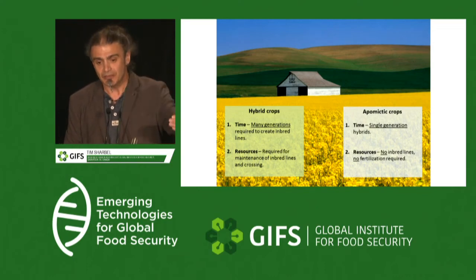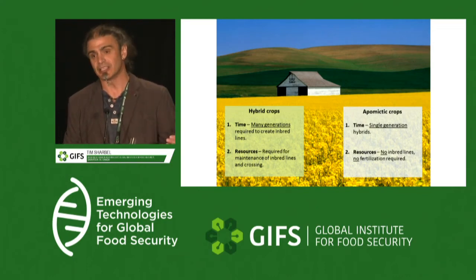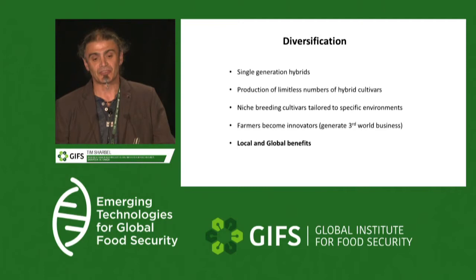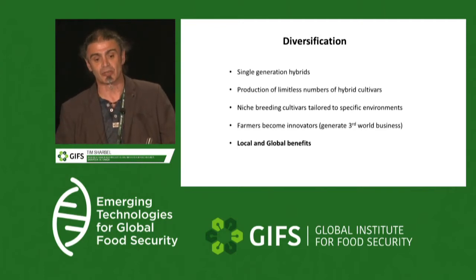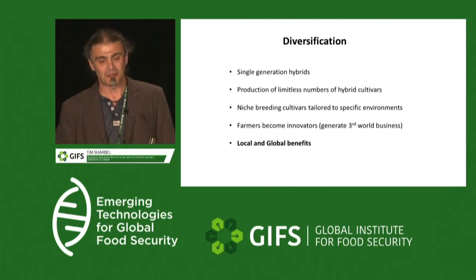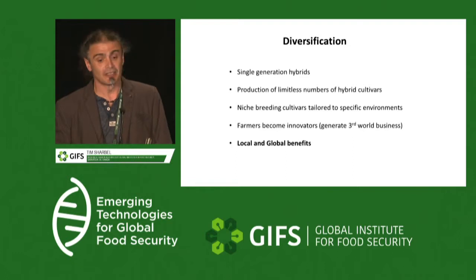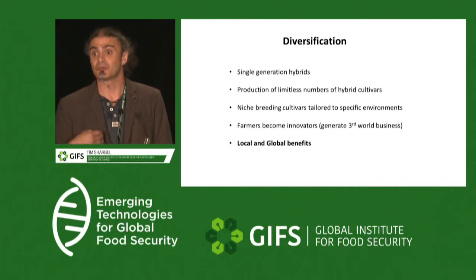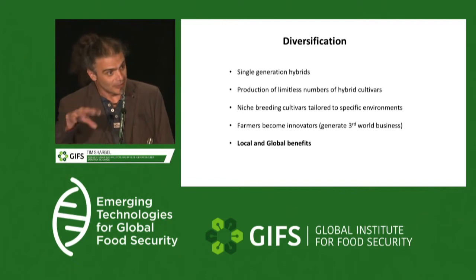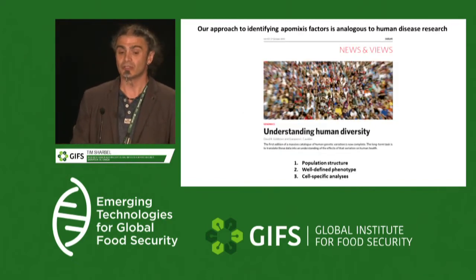So the idea would be that we could both quicken the pace of the generation of new hybrid plants, and secondly, we could utilize a lot more of the biodiversity in the world. So when I think about Apomixis, I think about diversification. We think about single generation hybrids. We could potentially produce unlimited numbers of hybrid crops. It brings up the concept of niche breeding, and furthermore, I think local farmers who have locally adapted types of crops could actually be brought into breeding programs, because we could very rapidly breed or exploit some of these traits using Apomixis technology. So there are local and global benefits.